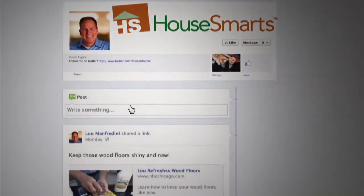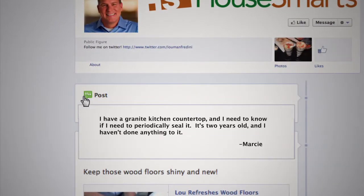Here's a Facebook question from Marcy. I have a granite kitchen countertop, and I need to know if I need to periodically seal it. It's 2 years old, and I haven't done anything to it.